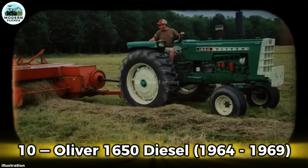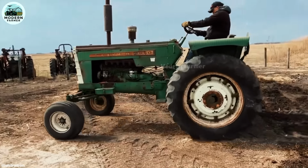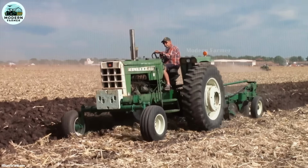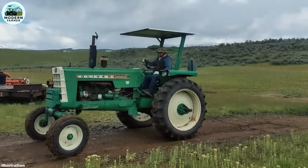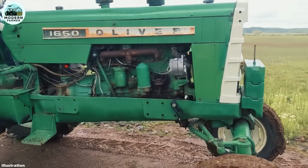Number 10. The Oliver 1650 Diesel. This is one of those tractors that doesn't always get the spotlight. Oliver is an underrated classic, and plenty of farmers will tell you the same thing. People don't talk about it as much, but out in the field, it can run with the best of them. What earns it a place on this list is steady, proven efficiency.